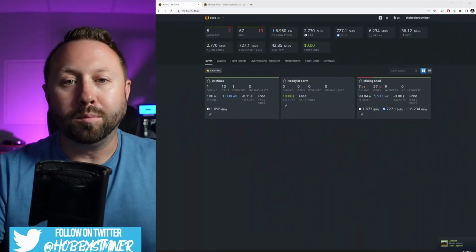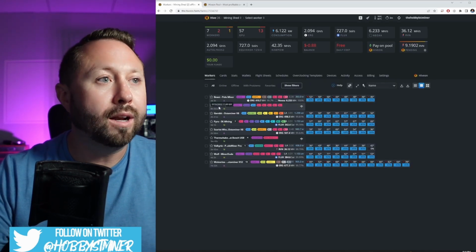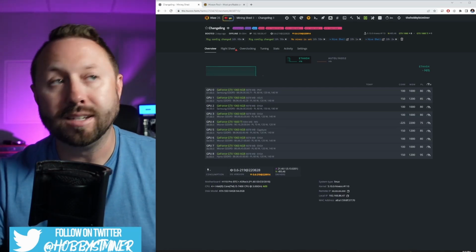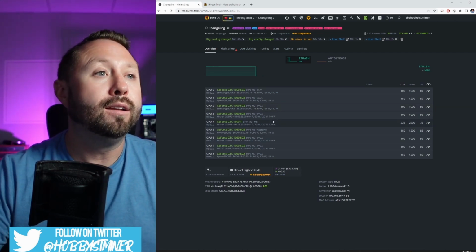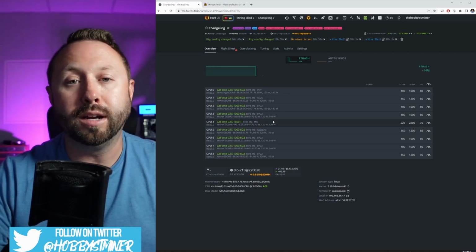All right, miners, so I am logged into my HIVEOS, and I'll show you one of the rigs that I was mining on Ethereum, which was my Changeling rig. This was a bunch of 1060s, and these are not my individual GPUs. These are ones that I hosted for my cousin, actually. And I want to go through the steps to claim that payout for him. So I'm going to show you guys how to do it.